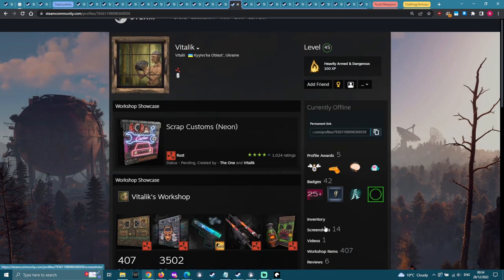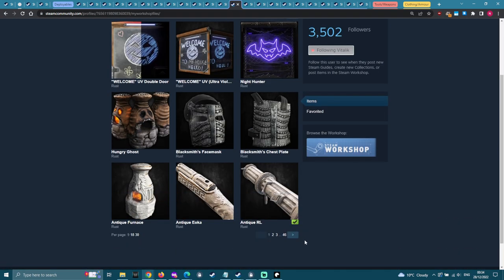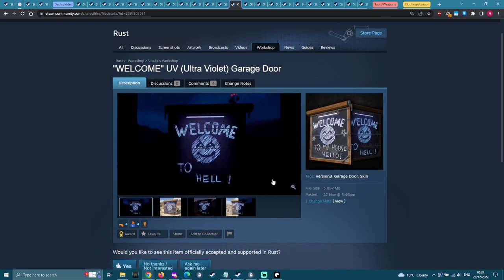Have you made some skins very recently? That was exactly the same as there. I swear you had a garage. Yep, there it is. It's right there, the garage door. Literally the exact same thing. Happy, mad, happy, mad, happy, mad.